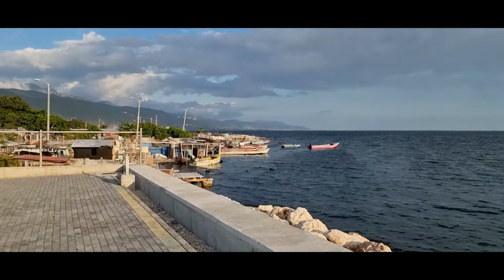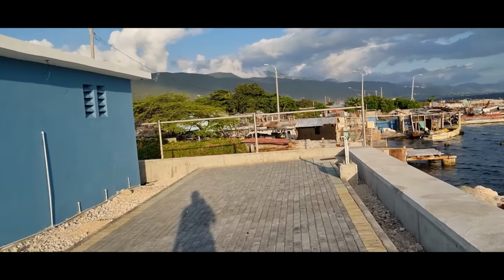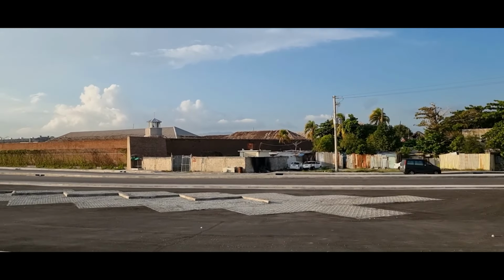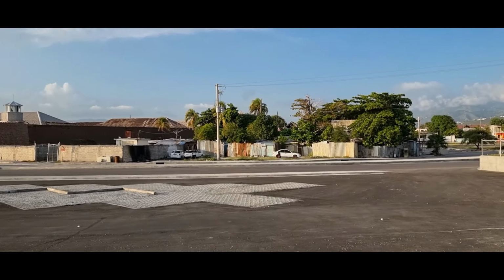The project is 950 million Jamaican dollars. That's the cost. Let me know if you think it's worth it. And we know we have the prison over there that a lot of persons are saying should be relocated and repurposed for some prime real estate. Let me know what you think.